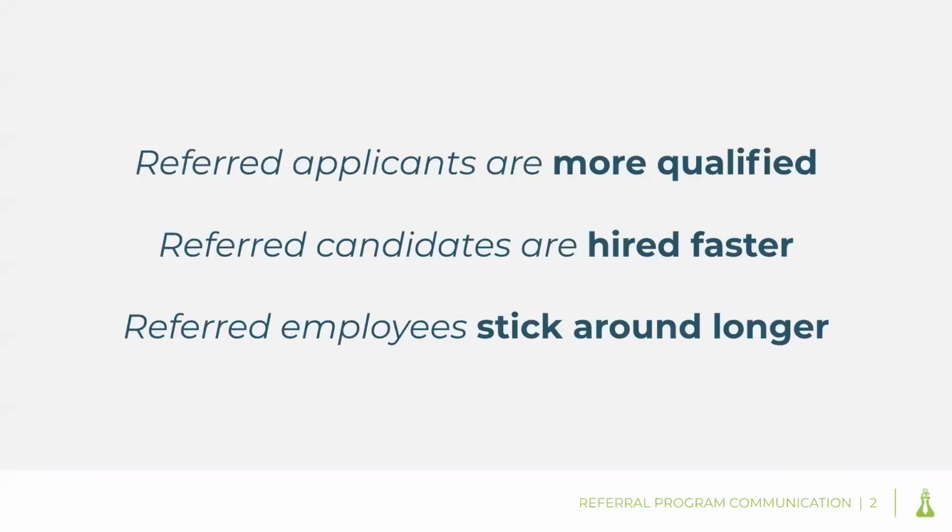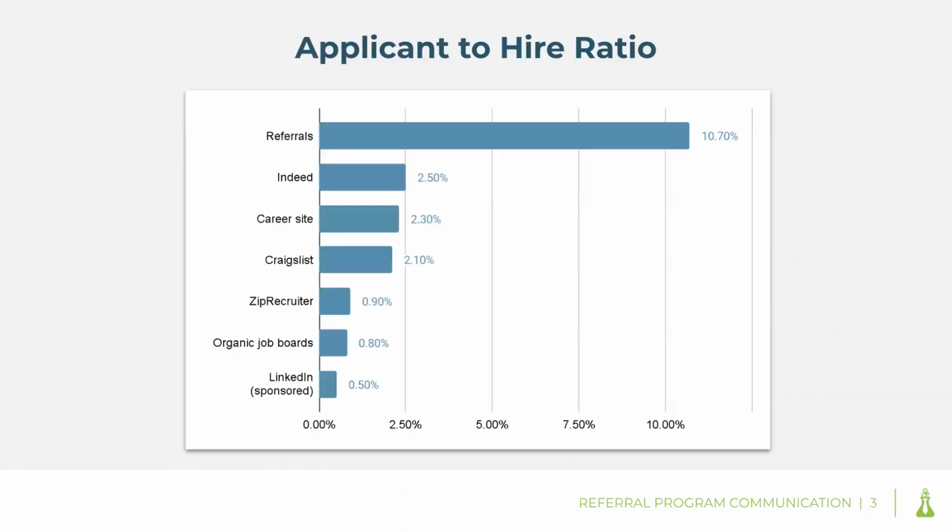So with that, if you haven't heard me say it a million times already, referred applicants are more qualified, referred candidates get hired faster, and referred employees stick around longer. We love referrals because they tend to be some of our best candidates. At Hireology, we know that about 10% of all referrals actually get hired, which is about 4 times better than the next source, Indeed. So we love referrals, and we know that they are some of our best sources of new hires.